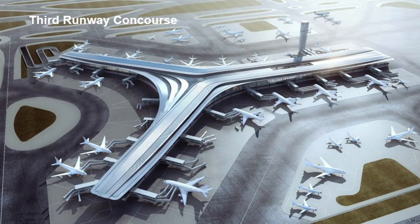And this is the new third runway concourse. Aedas are the detailed design architects for this. It's a large building, a large concourse, 280,000 square meters, and it has some really interesting features. Again, you can see the linearity of the roofs coming in, giving passengers that common sense of orientation between the buildings. The courtyard here becomes a very big feature.